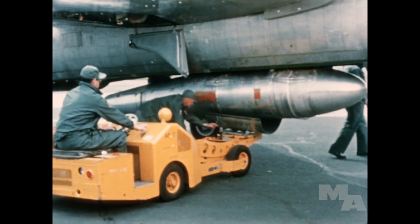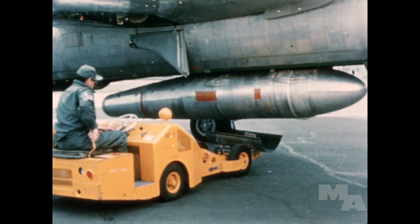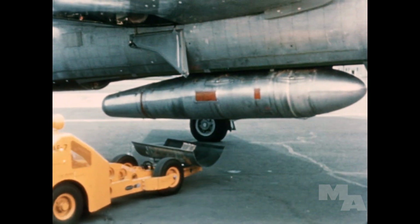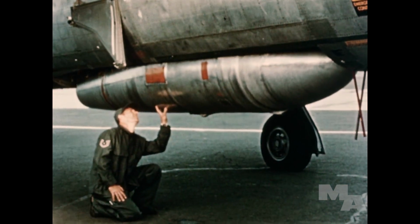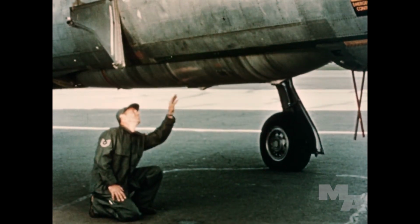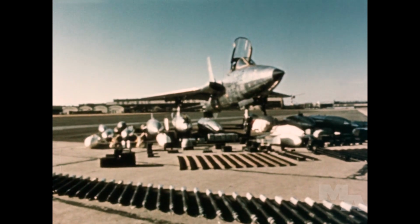Unlike other contemporary fighter bombers, the F-105 has a bomb bay, so that a special store can be carried internally and delivered at high supersonic speeds. The space in the bomb bay can also be used to carry a 390-gallon fuel tank or other equipment of equivalent size or weight. The F-105 also has 5 external stations.